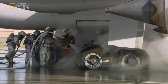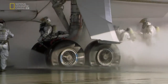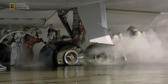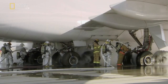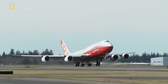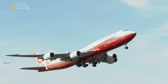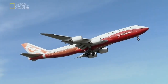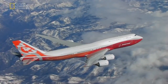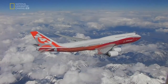After 5 tense minutes, fire crews cool the brakes in the 747's wheels. It's proof she can abort a takeoff safely and let passengers escape. Boeing hopes this will be her only aborted takeoff. The 747-8 is the latest and most technologically advanced version of the company's flagship. She'll be the world's longest airliner, and more importantly, the greenest in her class.